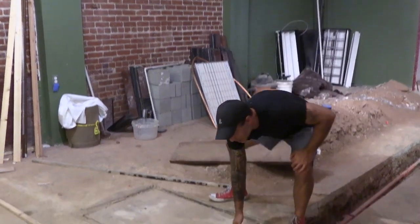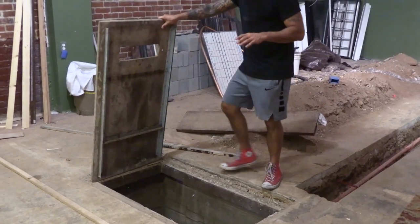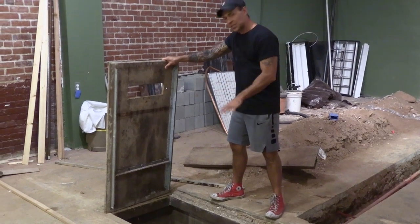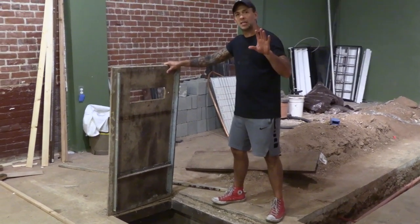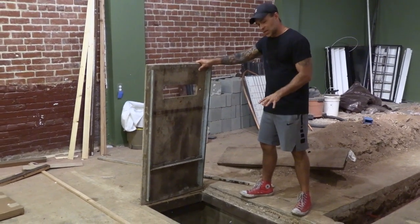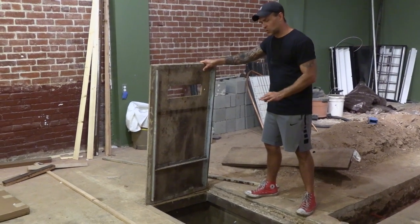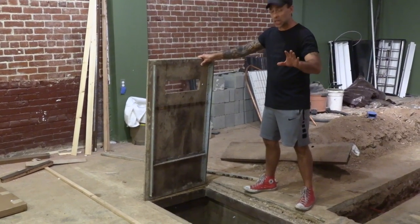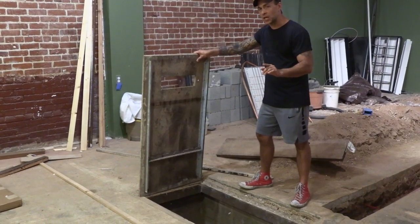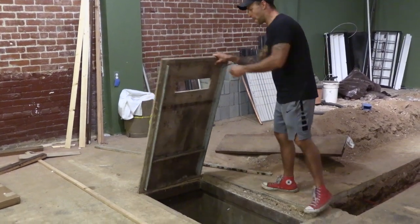So we found this, and we knew we had to do something special with it. So what we're going to do is we're going to put in a nice staircase and insulate this properly. And then once my head sommelier gets his hands on this, we're going to turn this into the most beautiful wine cellar there is, allowing customers that have special bottles of wine to venture down and try these exclusive bottles of wine. I think it's a sweet idea and it should be fun.